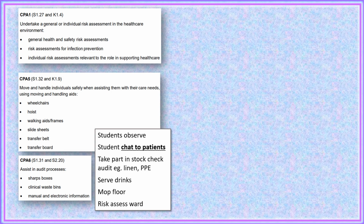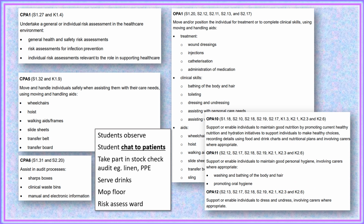It's to do with the second year assessment. This is about auditing sharps boxes, clinical waste bins, okay? All of which you could be telling a placement person that actually I'd quite like them to do this. Would they get this opportunity? You've got other ones here then, wound dressing, bathing of the body and hair, toileting, using a hoist again. You've got promoting oral hygiene.